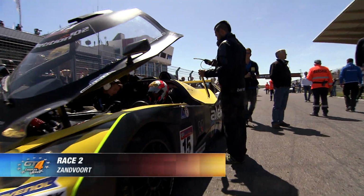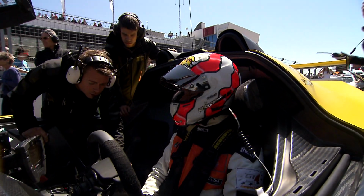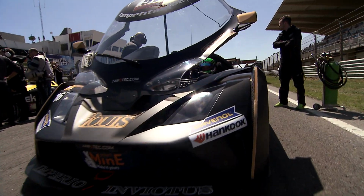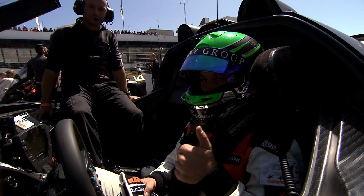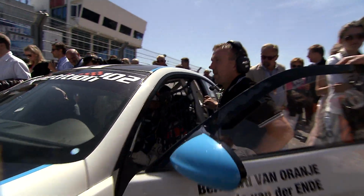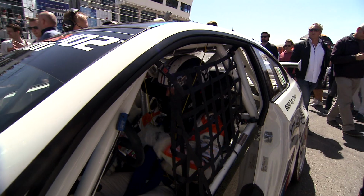Well, on the front row of the grid once more is the KTM Crossbow. Peter Ebner will start the race and hand over to Sascha Halleck. Alongside is their teammate Daniel Uckerman, with a race 1 victory already tucked under his belt in the KTM. Bernhard van der Randje lines up third on the grid in the BMW that he'll hand over to Ricardo van der Ende, as they look for victory here in Zandvoort for Ekris.